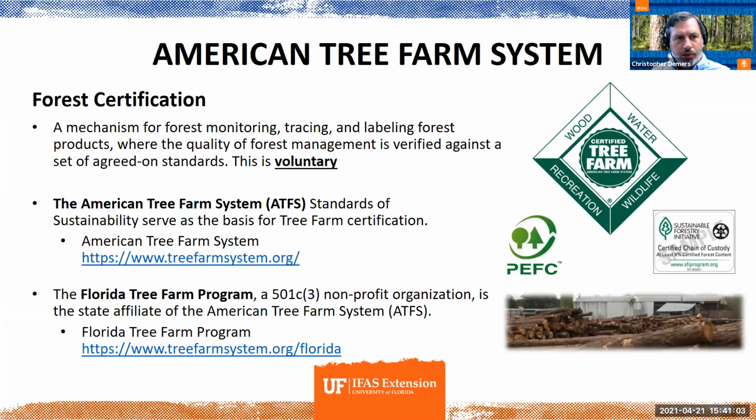So for those that aren't familiar with this program, it is a forest certification program, and forest certification is really a mechanism for monitoring forest management, tracing, labeling forest products, and verifying that forest management is sound, sustainable, and that's verified against a set of agreed on standards. And those set of agreed on standards with the American Tree Farm System are the American Tree Farm Standards of Sustainability.